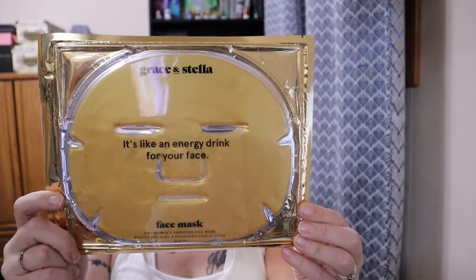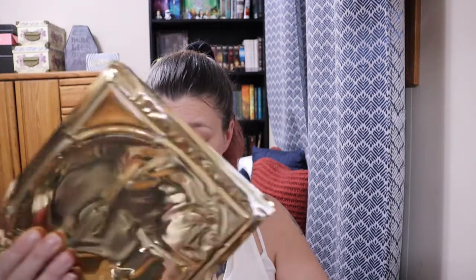All right. So let's see about these face masks. All right. The inside of this box says, good choice. Holy crow. Those are huge. I mean, I guess it'll cover the whole face, right? It's like an energy drink for your face. I mean, I'll use them. For sure I'll use them. We love anything anti-wrinkle over here.